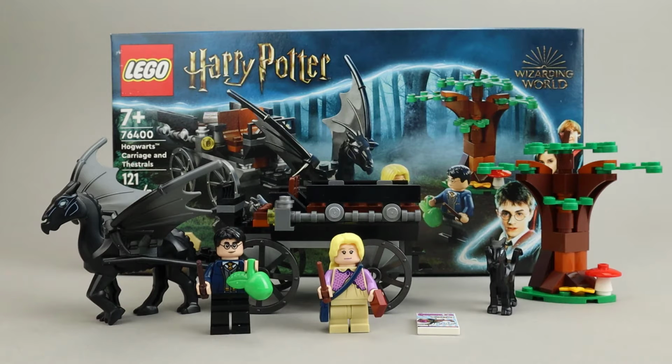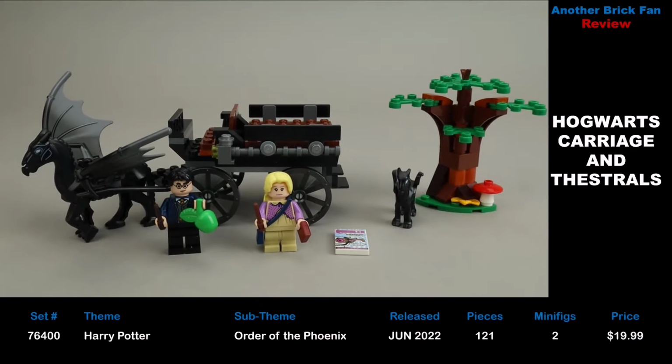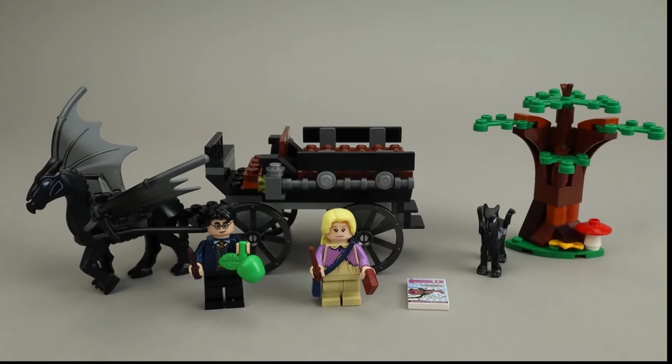Another brick fan here with a Harry Potter set. This is Hogwarts Carriage and Thestrals. This is set 76400, which was released in June 2022. It has 121 pieces, 2 minifigures, and cost about $20 when it was released.